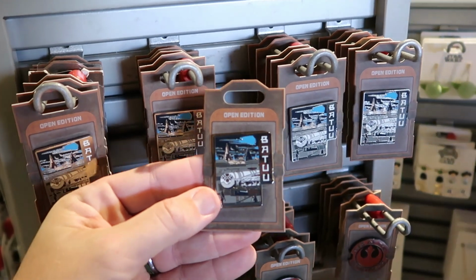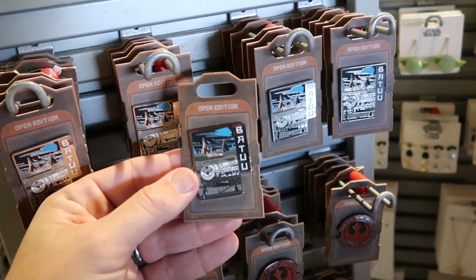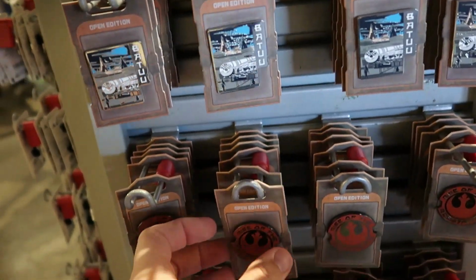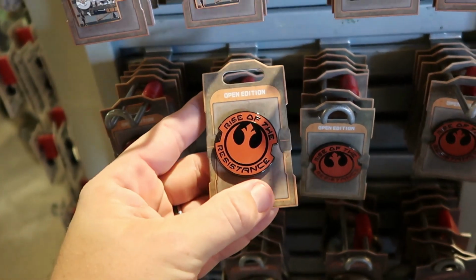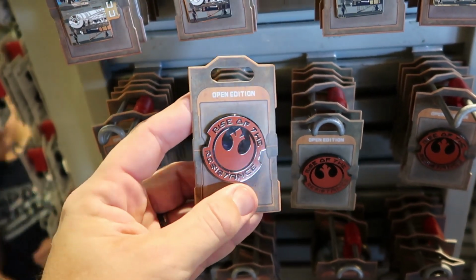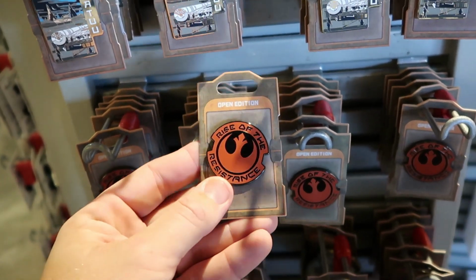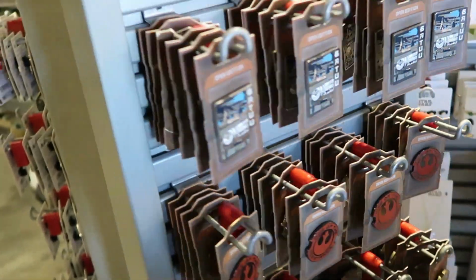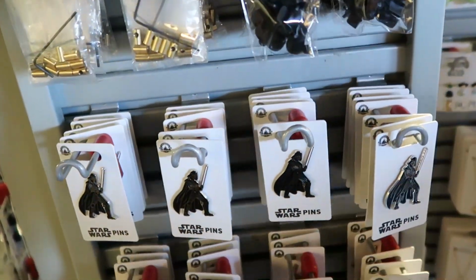So here's that awesome photo op in Batuu with the Millennium Falcon. This one is an open edition pin for $13. Right underneath there, they have the actual Rise of the Resistance pin, which is really cool. You don't have to go inside of Galaxy's Edge to get some of the really awesome pins. This one is $12.99. Let's spin this puppy around and see what we can find though.